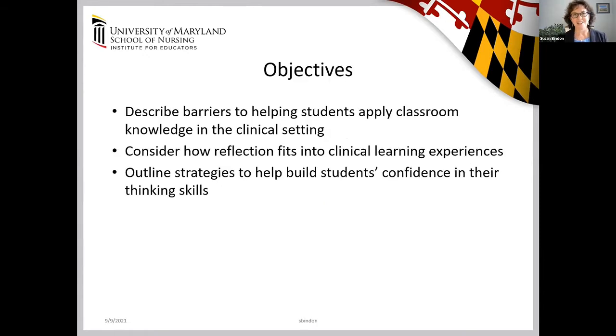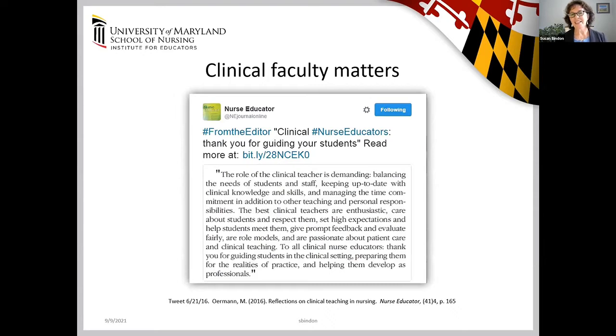So again, as educators, we have objectives, and this is for today and also for the upcoming year for this track. So we'll talk about some of those barriers that get in the way of helping students apply classroom knowledge in the real clinical setting. We'll consider how reflection fits into clinical learning experiences, and not just journaling, but all kinds of reflection throughout the day, throughout the semester. And then outline some strategies to help students build their confidence. A couple of you have mentioned student confidence this morning, which is such a beautiful thing to see in action.